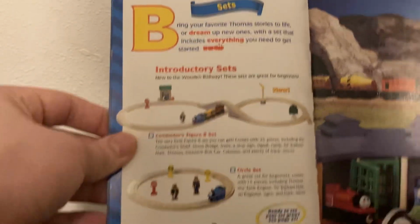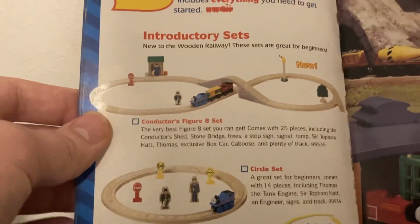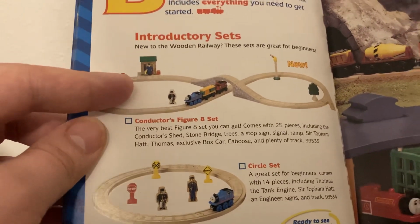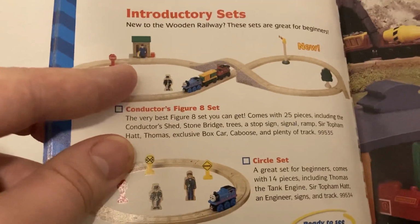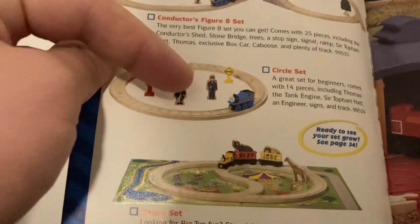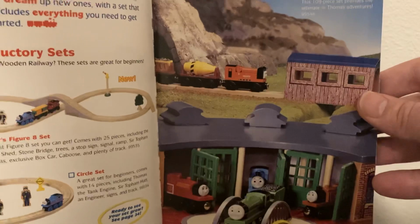Now we get to the sets. Here are the introduction sets, or introductory sets. I had this one, but it was the stop and go station instead of this conductor's figure 8 set. I might have had this one as a kid, but I know for a fact that I did not have this destination, but I probably did have an arch stone bridge at one point. The circle set I actually had as a kid. I always wanted the circus set because it had a little playboard with it, and Duncan was inside, but I had Duncan as a kid, despite losing it eventually.